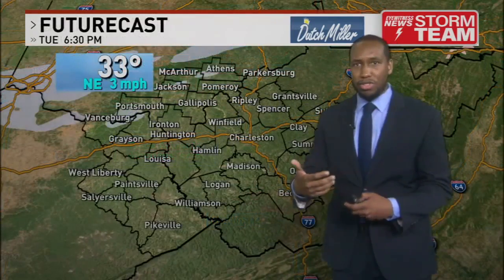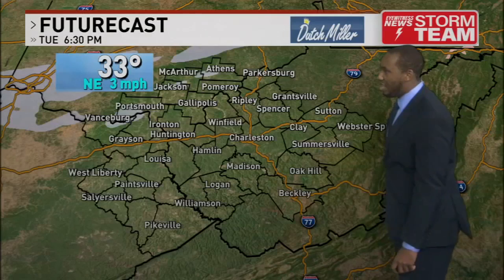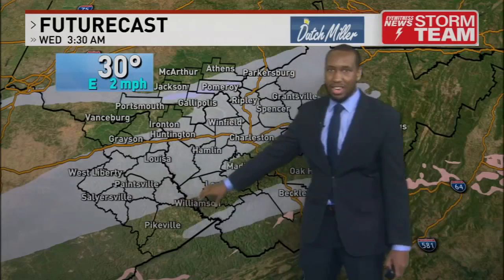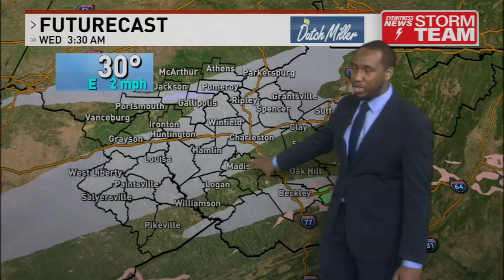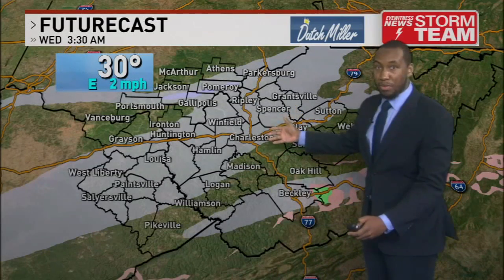It does look like across our southern counties in West Virginia and our southern northeastern Kentucky counties could see more of a band setup that could drop a little bit more snow here. So again, here's your futurecast tonight. You can see just light snowfall pushing into the area tonight. It might even take a while before the snow reaches the ground. This will be very light here, and most of us will be sleeping when this happens.